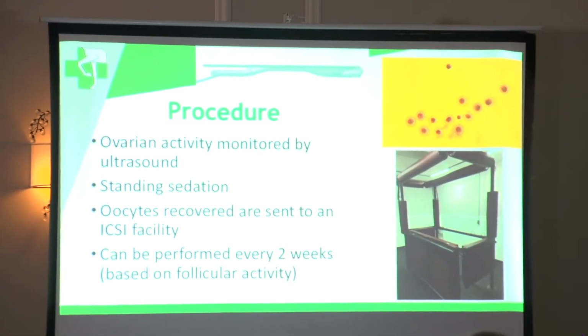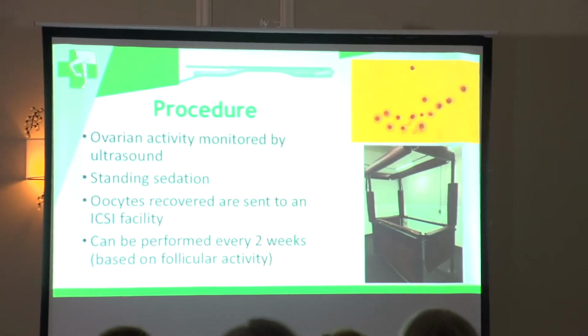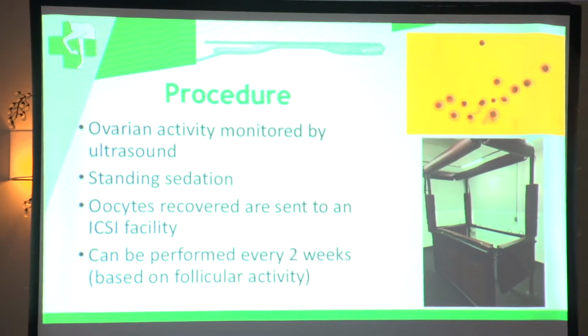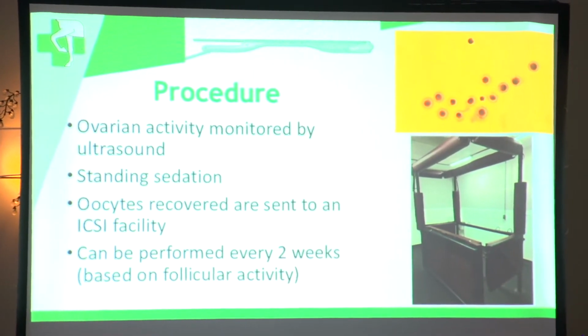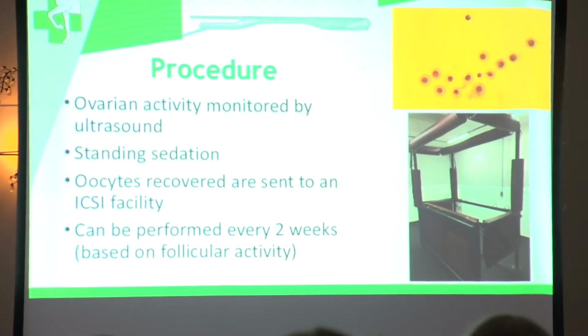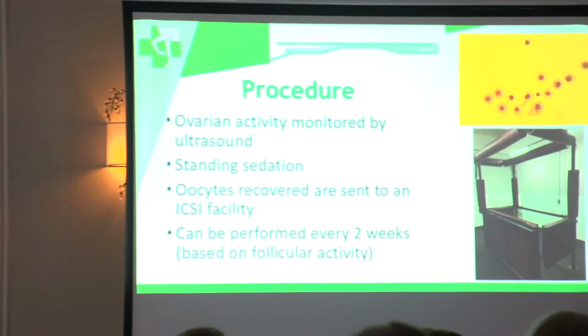A little bit about the procedure. Prior to the procedure being performed, the ovarian activity of the mare is monitored by ultrasound examinations per rectum, and that's really to see if there are a sufficient number of follicles and also the size of the follicles, and if there's any ovarian pathology that may make our job a little bit more difficult when we're aspirating them.